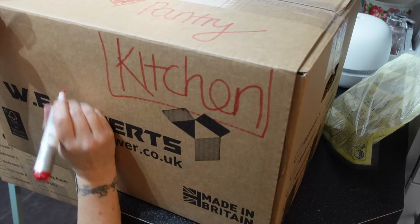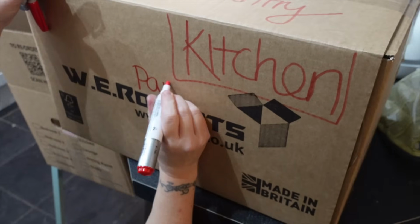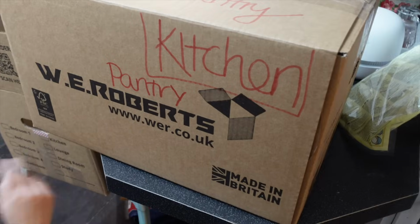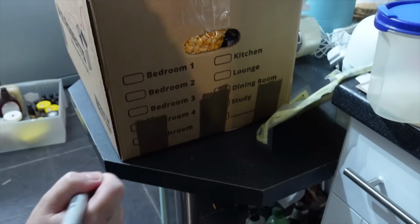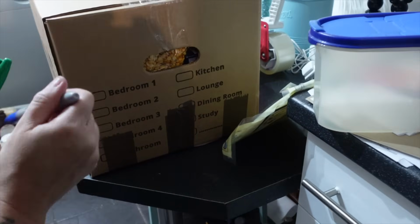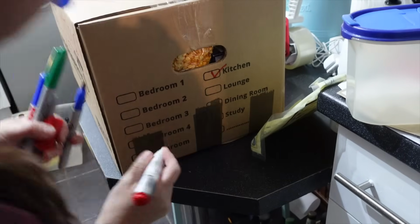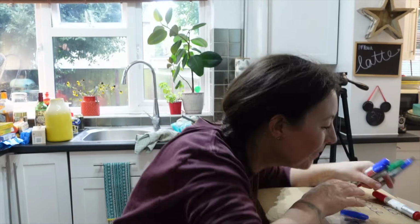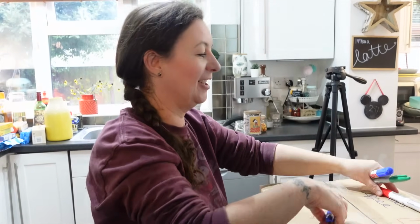We do actually have a very handy tip box on the end as well. And then I'd write sauces, coffee on the side. And then on the end, there's a little tip box. You can just tip in red. In red though. I'll try. Yeah, cool. Done. Enjoy that. Your type of thing, isn't it? What, writing on boxes? Yeah.